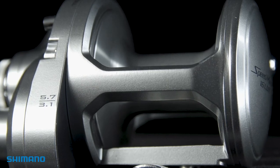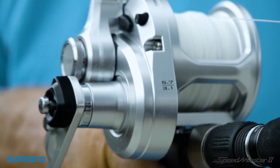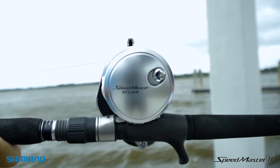A lot of people would love to move to the Talica, but they can get a little pricey. So these Speedmasters are basically built off of a Talica kind of platform, just not the machined frame and whatnot. So it's a little more affordable for the small boat guys that don't want to invest a ton of money.